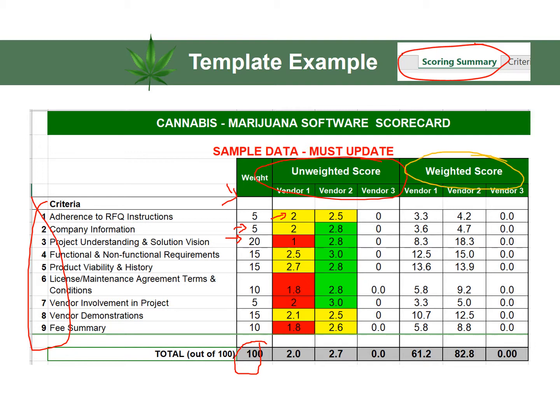Now, the weighted score. The weighted score takes these scores that you had, multiplied by this weight. This is how important you thought it was, this adherence to instructions, etc. And then you're going to divide it by 3 because that's the maximum value you had. So in vendor 1, he had a 2 multiplied by 10, divided by 3 gets you 6.7. The overall weighted score is 61 points out of 100. Now vendor 2 got 82.8 points out of 100, and so most of you can see how vendor 2, when you weight what you felt was important, and you can change this up as you wish, vendor 2 outshined vendor 1 hands down.